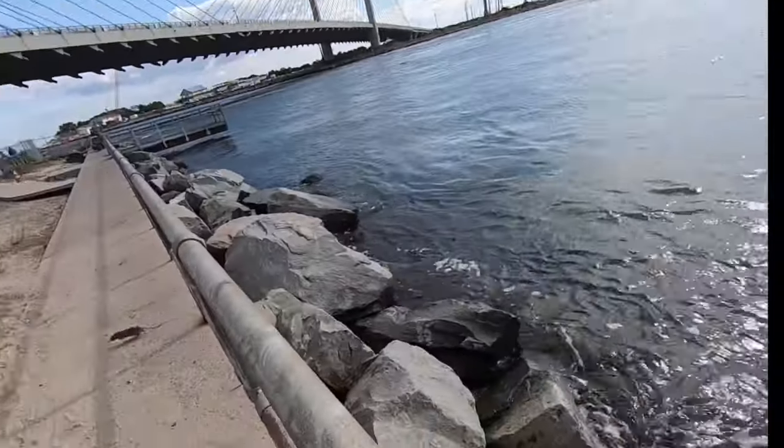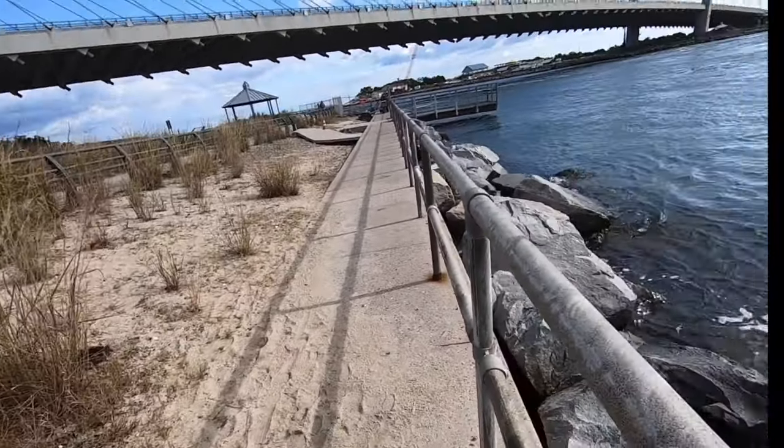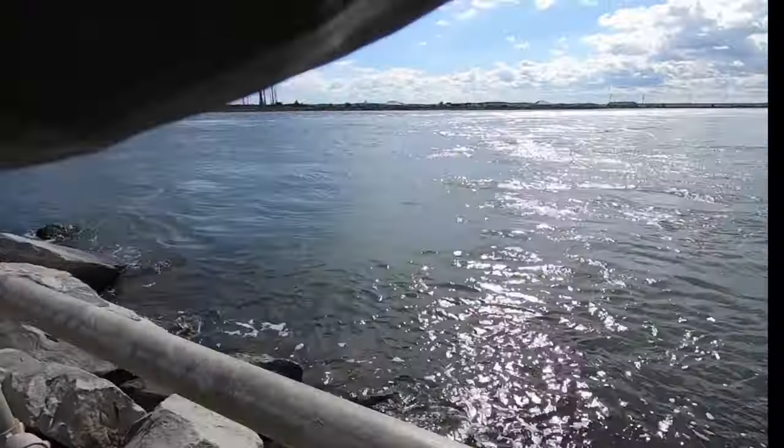Ah, rat. I knew there was a rat here. Rat jumped right in front of me.